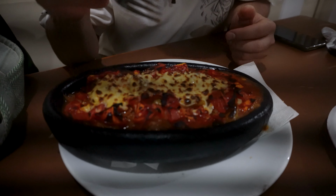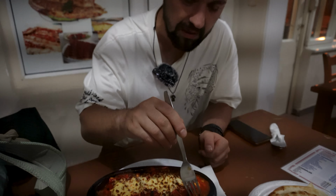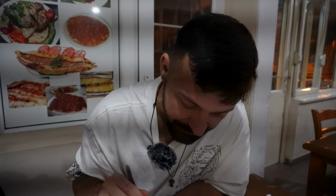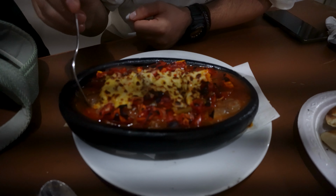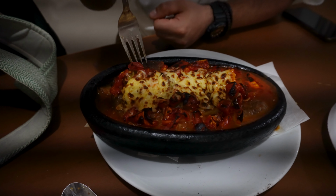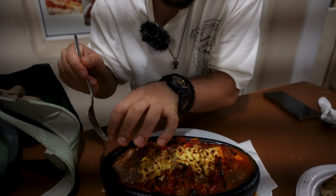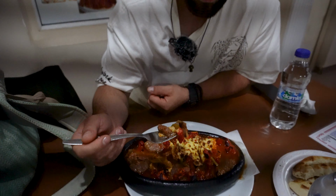And it just arrived, the kiremitte kofte. Oh, it's boiling. Look at this. So here we have tomato, red peppers. We have the meat kofte. It's usually lamb. Different spices. It's really hot. I don't know if I can try it now.